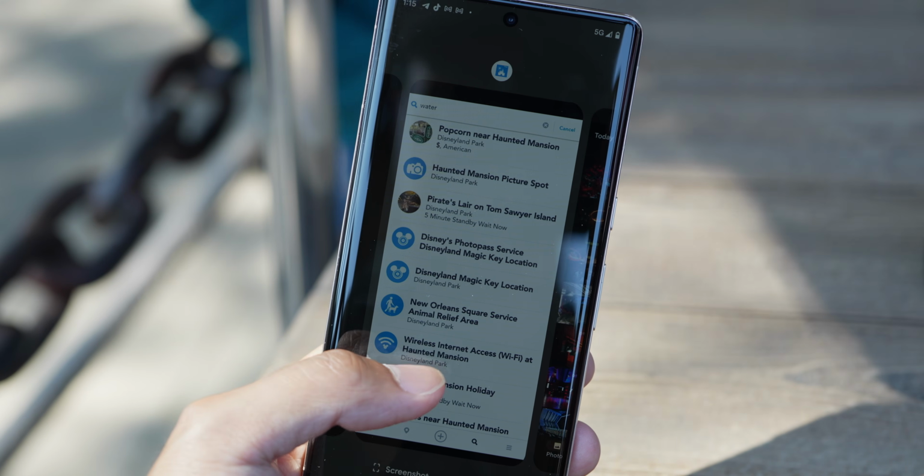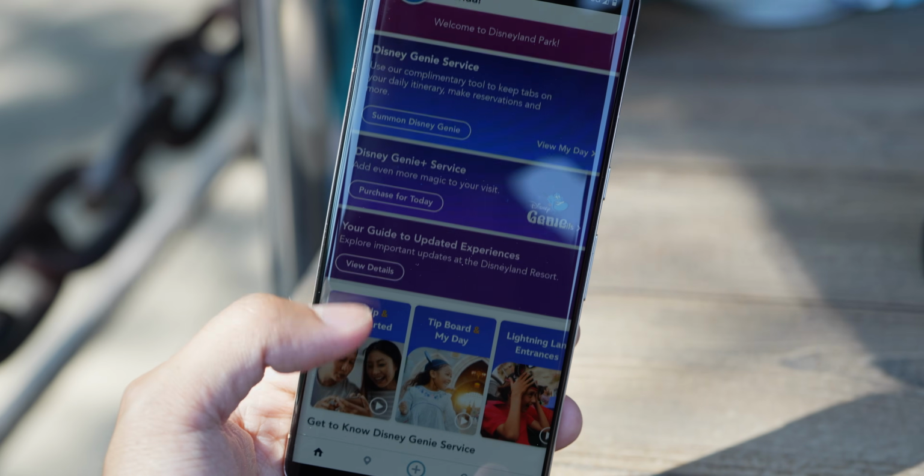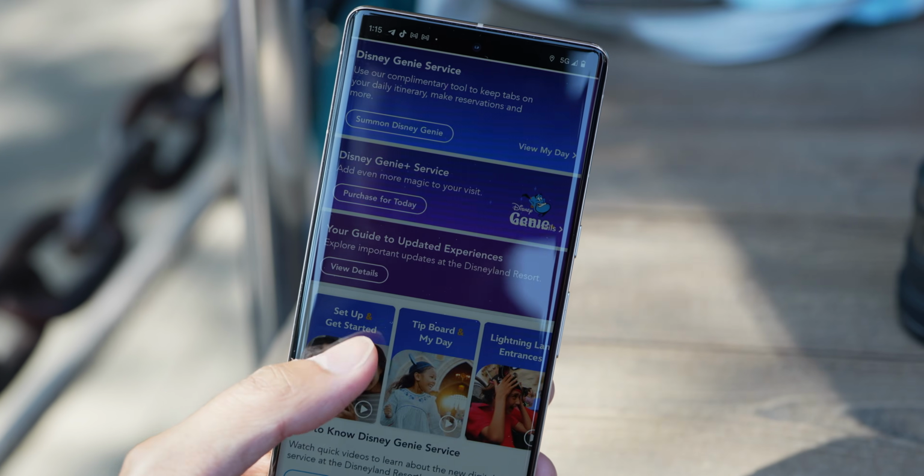In terms of general usage every day, just going in and out of applications, using multiple applications at some times, and just using it as a daily driver device, it's been doing a wonderful job. Even today, when I'm using the Disneyland application, which by the way is new to me, I didn't realize that this app was a thing until this visit today.